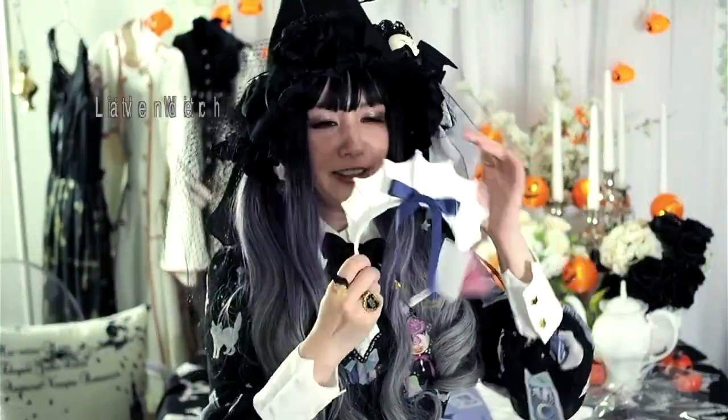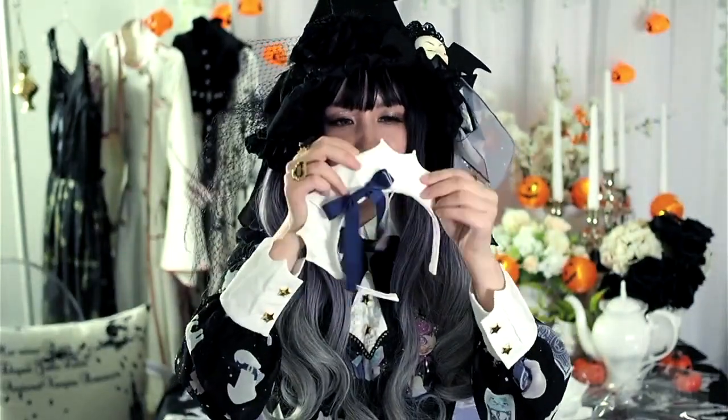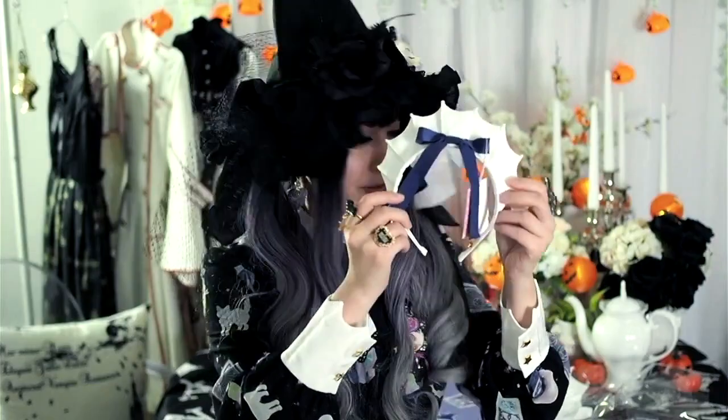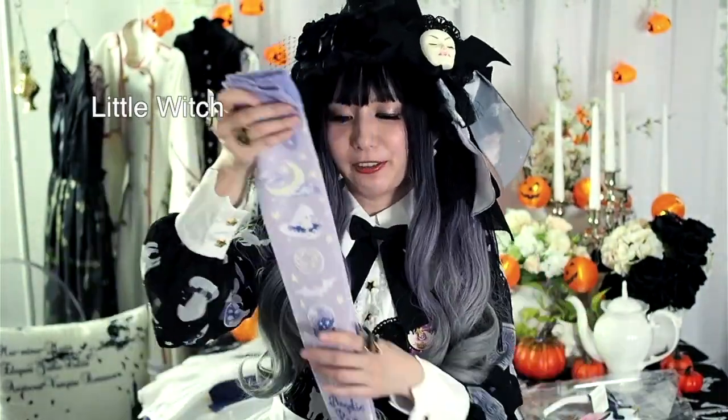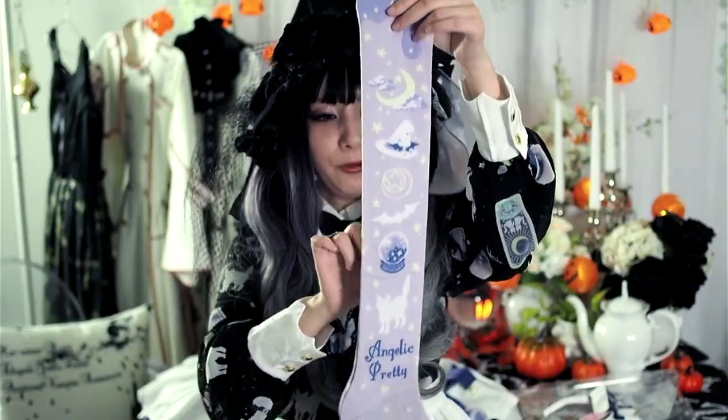Okay, and here is the headdress. And unlike the past bat headdresses, it actually has a really stiff fabric here to hold up the shape very well. So I'm really grateful Tenshi was able to get me the socks because they were sold out on the site. It was really difficult to get many of the accessories that went with this set for this release. The socks have the drippy moon detail that we saw on Holy Lantern, and they also have little witch hats, moons and stars, and crystal balls and cats to match with the motifs on the dress.